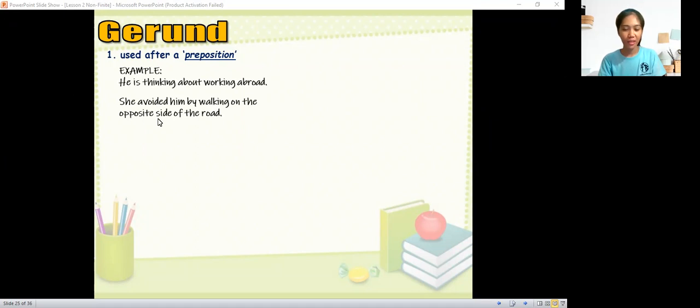Okay. For example, here, he is thinking about working abroad. So the main clause is he is thinking, and you have here your preposition about, which is a preposition. If you cannot remember your prepositions, you have in, on, at, in front of, at the back of, from. Okay, so those are just examples.